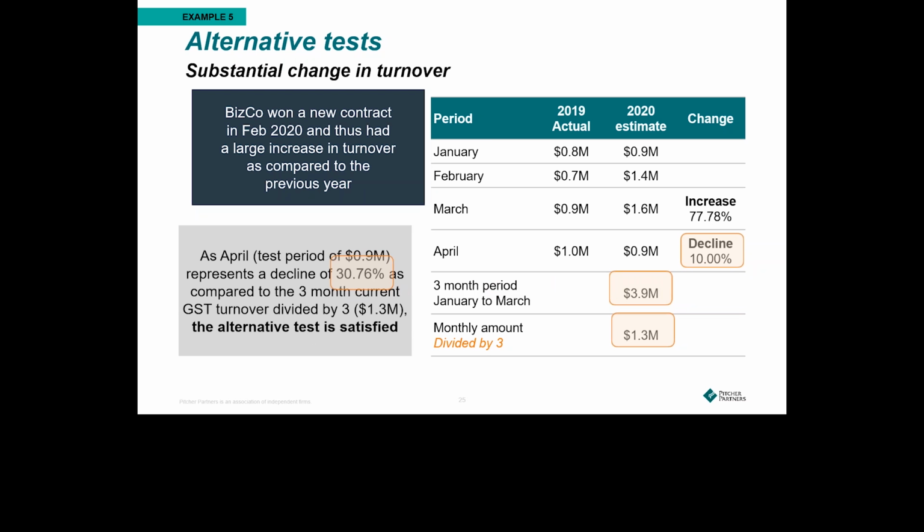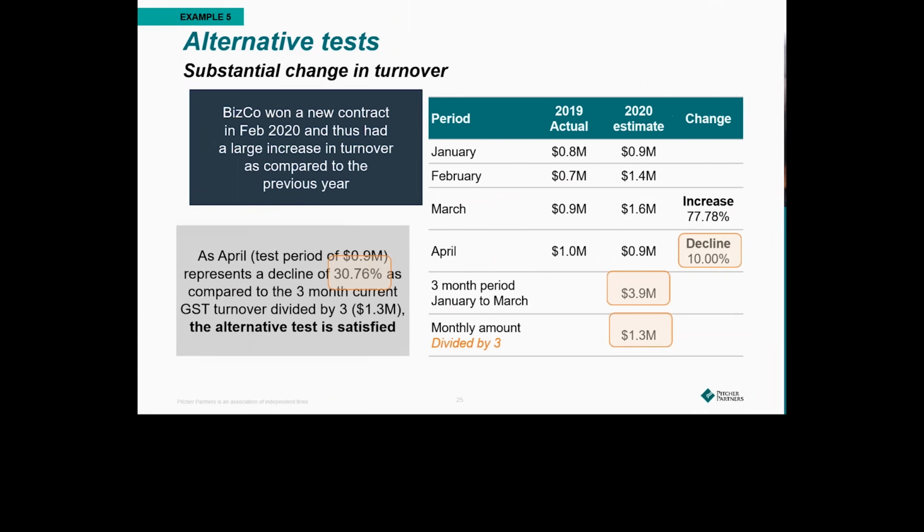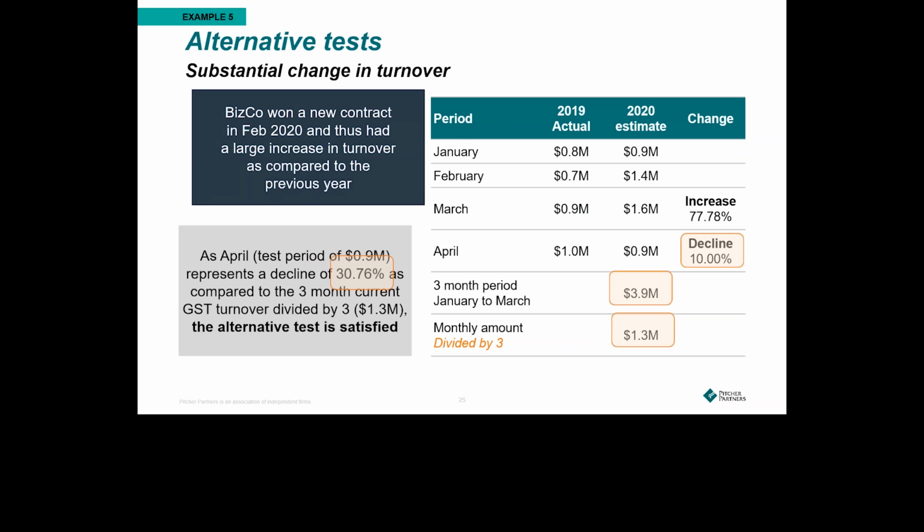So under this alternative test, I will get into an appropriate decline in turnover and possibly into the JobKeeper rules as well. Now, just before I go through the next one, as you can see from that last example, the critical thing there is that for any number of reasons, a person may fall into the substantial change in turnover test and may also get a result like this. It is quite important for people who are failing the basic test, out of prudence, to work their way through this alternative test to see if they meet the gateway.